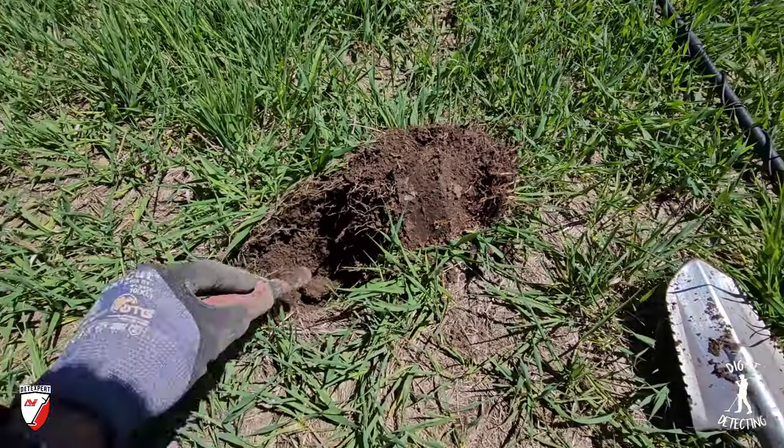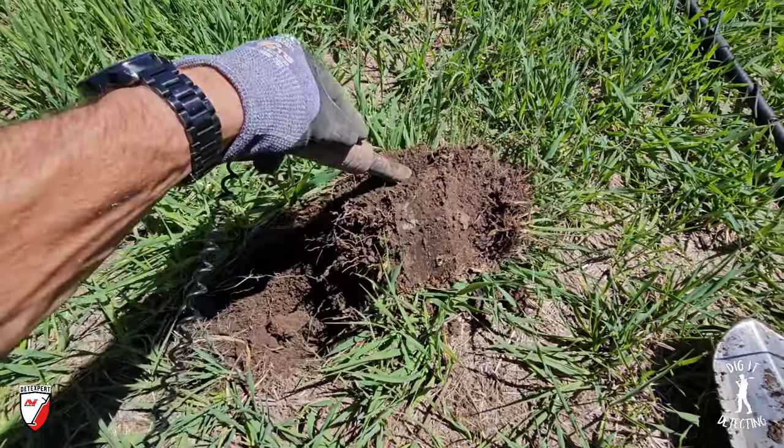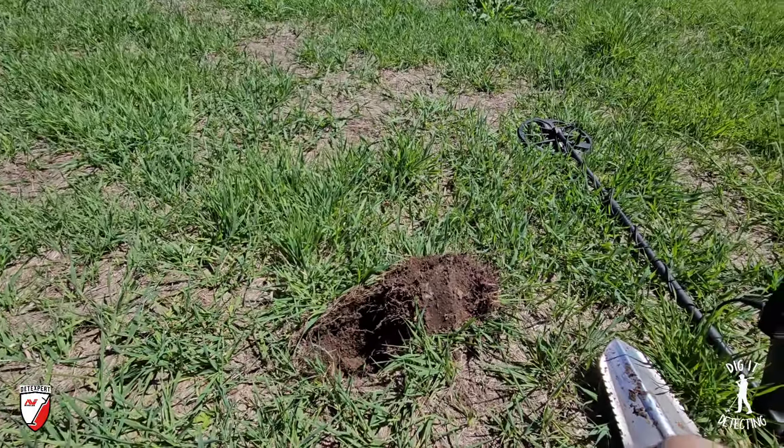Just playing around the hole there before. Yes, we do. And the penny came from up the top there. So we're going to give him another swing over, check if there's anything else in the hole. If not, I'll get you on to the next.